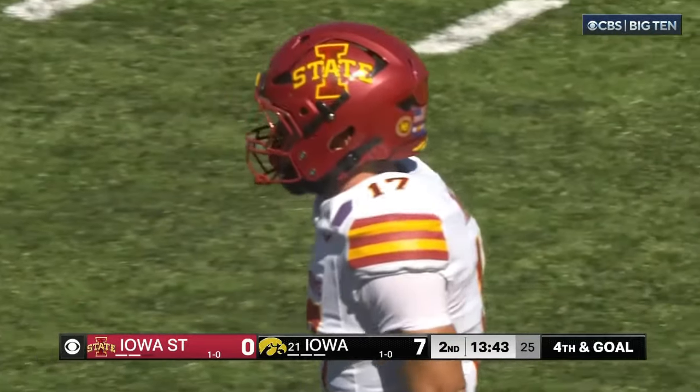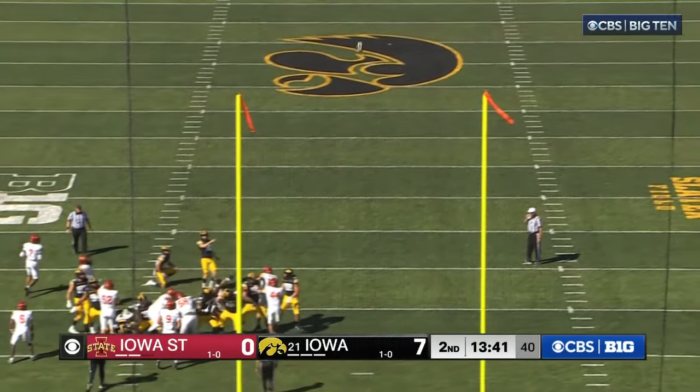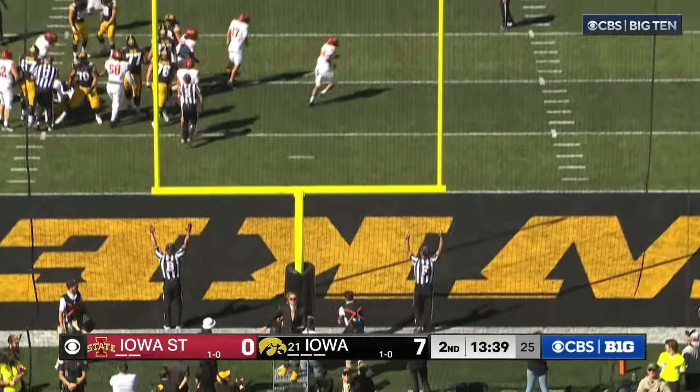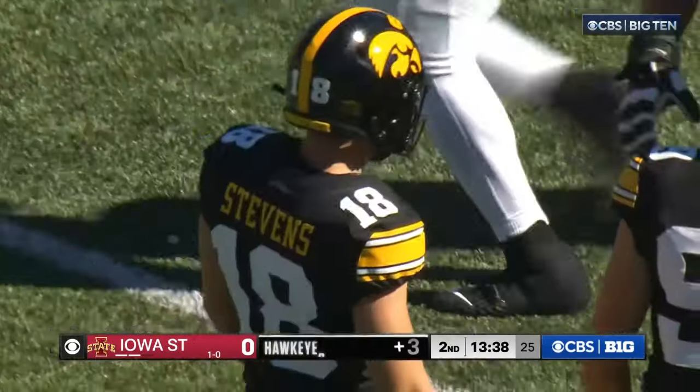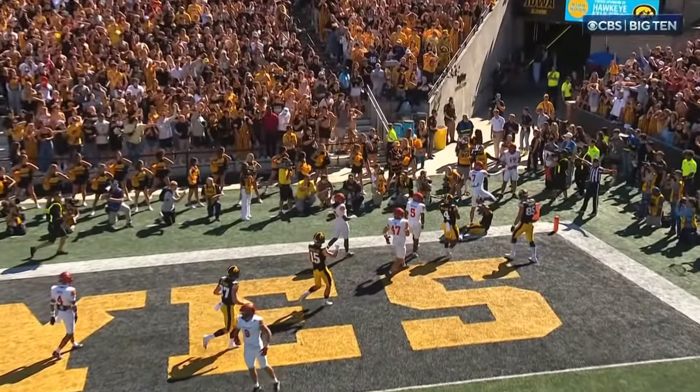I don't think there's a flag out there. Titan and Freeler is right there. Drew Stevens, 23-yard field goal is good. I think that Iowa State defense might have just saved this as a ball game for the Cyclones.